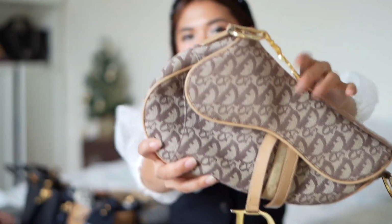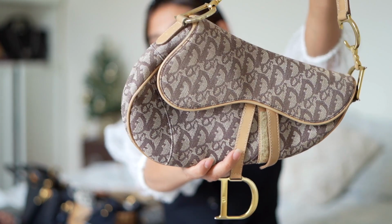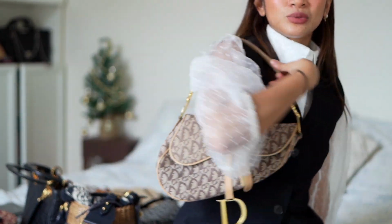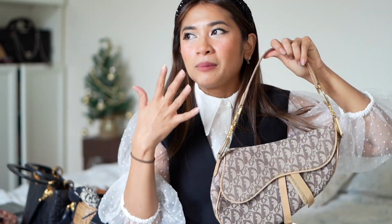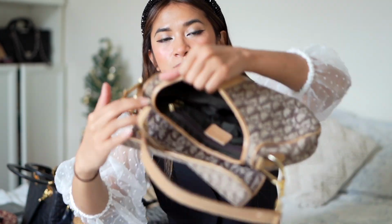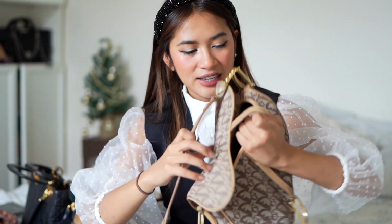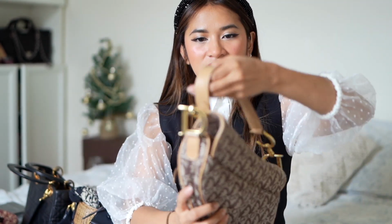This is in the beige and brown, which is really, really stunning. The Trotter print on this one is just a little bit more faded, but still very gorgeous in my opinion. This is what that looks like. This is definitely one of my favorite Dior prints. I'm kind of in two minds about selling it, but I just don't reach for it that often, and I've purchased so many bags lately that I'm thinking it's time to let this one go. The interior is pretty plain, as you can see there, and just like the other Dior bag, it has a pocket, but yeah, that's that one.